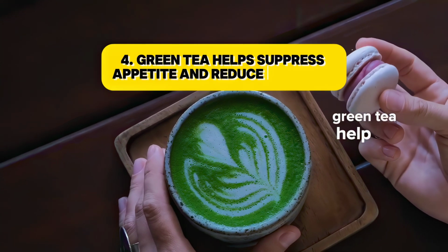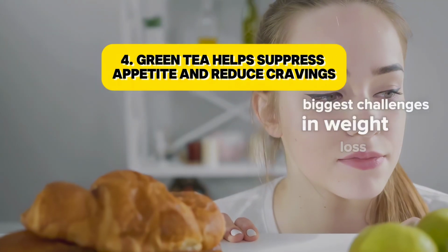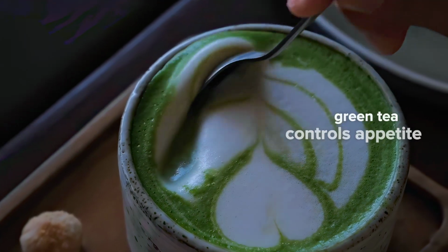Green tea helps suppress appetite and reduce cravings. One of the biggest challenges in weight loss is controlling hunger and avoiding overeating. The good news is that green tea health benefits include appetite regulation. How green tea controls appetite.